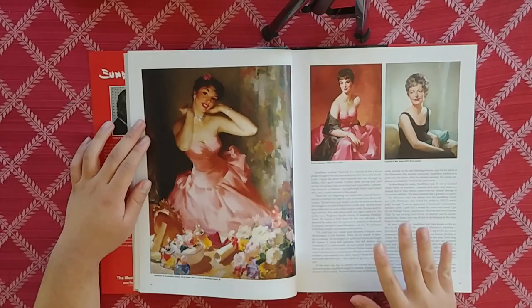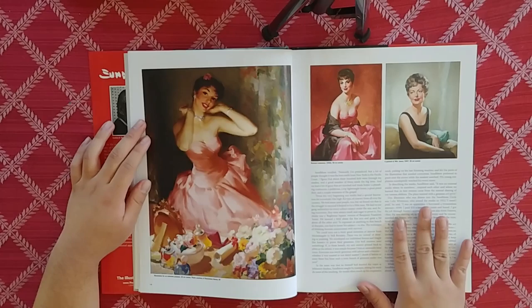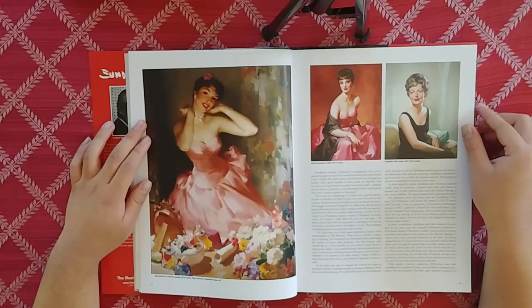Haddon Sundblom, his teacher, the Coca-Cola artist, has very few art books. He has an art book that's like a collection of his Santa Claus drawings, but that's about it. Damn. So nice. Look at these. Look at that color. Look at that pink, dude. It's so rich. Mrs. Jones. I don't know who that is.